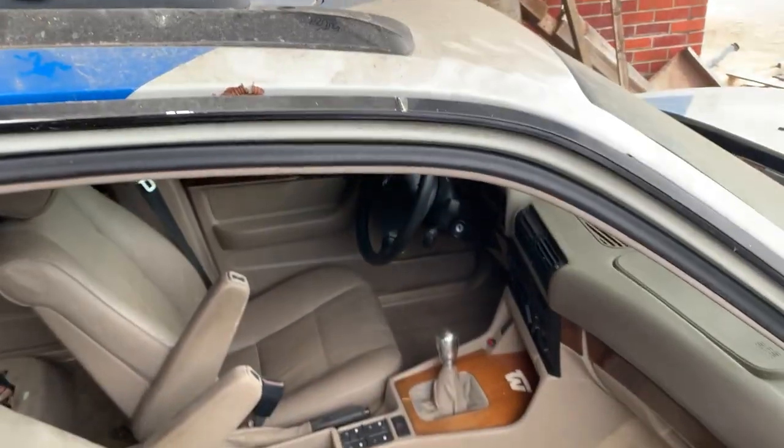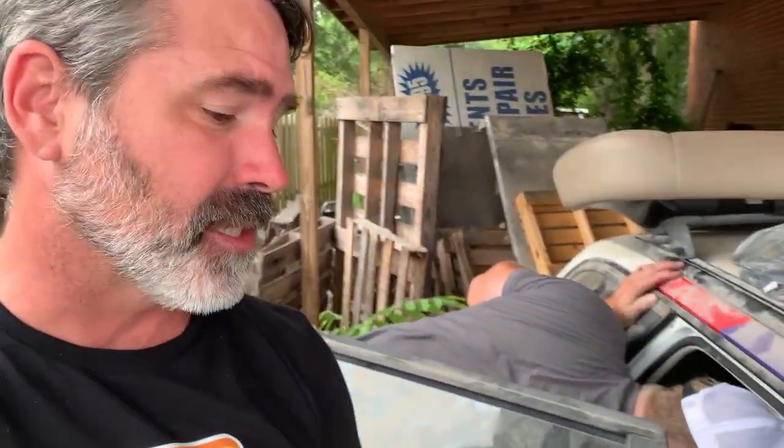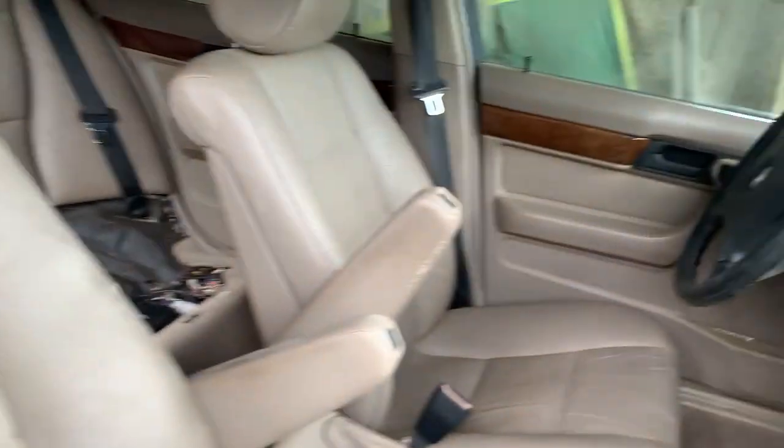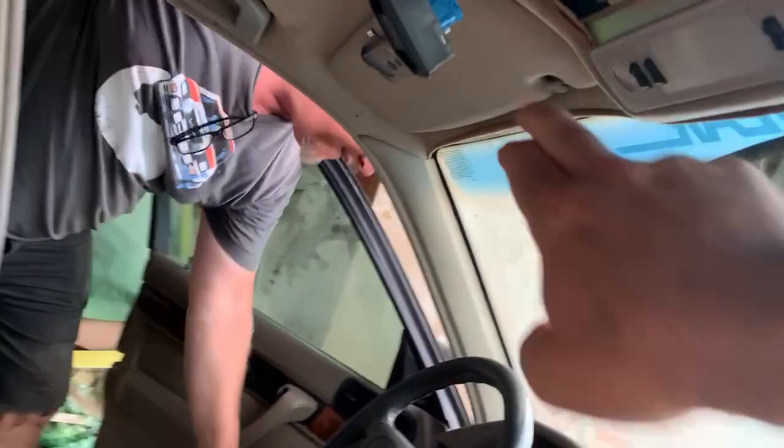The search for the key. It's our favorite game, actually. It's time to play our favorite game. Where's the key? We typically hide keys in the vehicle somewhere. We've got a duo today. We've got Michael and Lee with Treadwear. And they are looking for their key. Lee's going to check the most obvious spot above the visor.